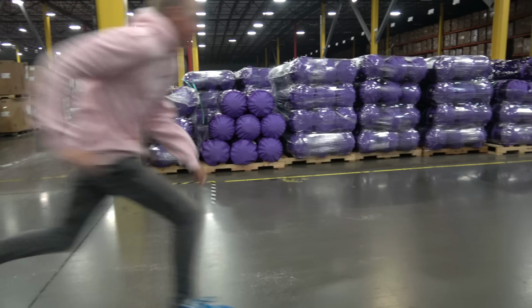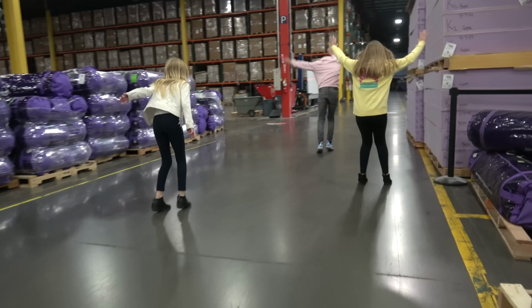I would say 5 or 6 of these mattresses are going to be for our house. We need to actually lay on them and test them out. Think about it, you spend like half of your life on a bed. You might as well have the best mattress possible that you can get.